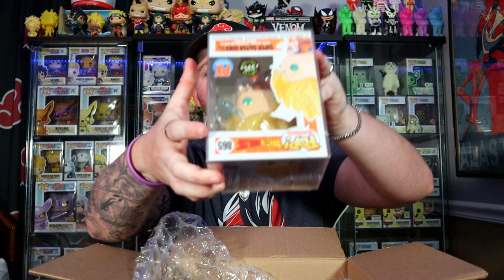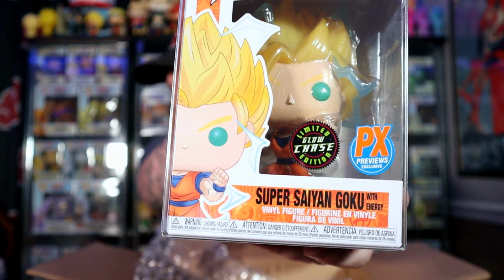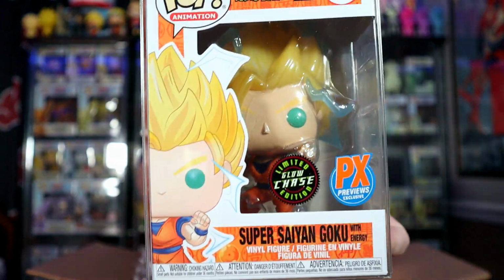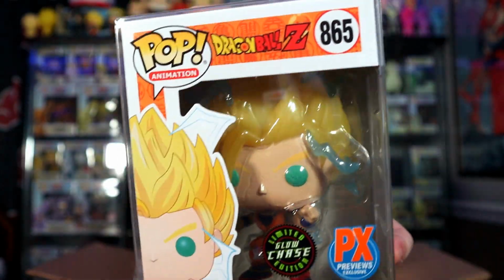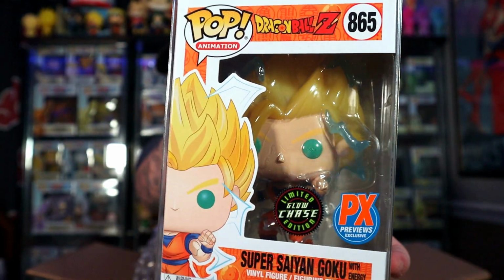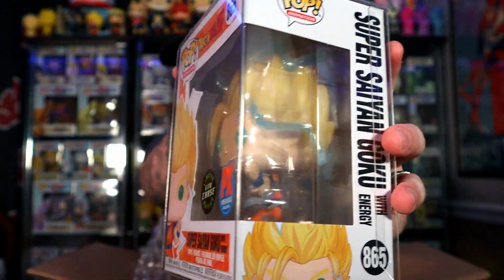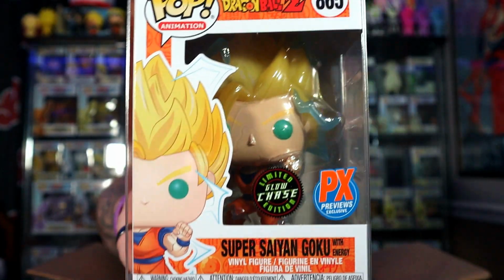Alright, this better be the Chase, because I'm only assuming they would send the other one as the Chase. And we have right here the glow-in-the-dark Chase PX Previews exclusive Super Saiyan Goku with energy. Very, very neat, and of course we're going to show off a glow test to see how he really looks. I actually did see a bit of the glow from someone else's I got about a week ago. It looks really good, so let's see if we get a good glow on ours as well.